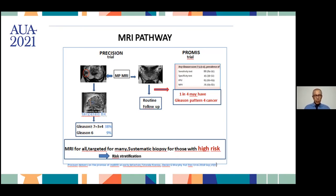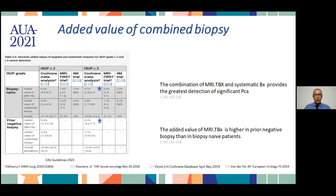So from these 2 studies, the suggestion was MRI for all, targeted for many, and systematic biopsy for those with high risk. So we have new tools. You have risk stratification tools in addition to MRI to improve the detection and the decision making. And in the literature, there is an added value of combining biopsies. The targeted biopsy and systematic biopsy combined provides the greatest detection of significant prostate cancer.